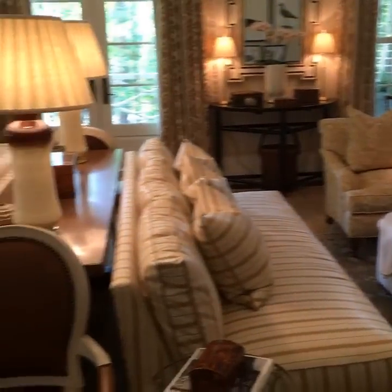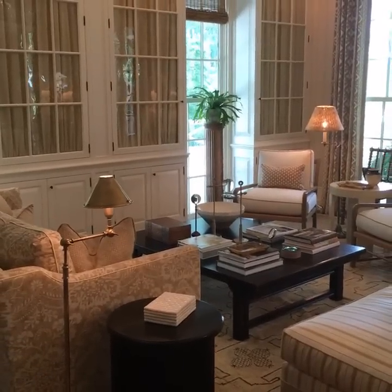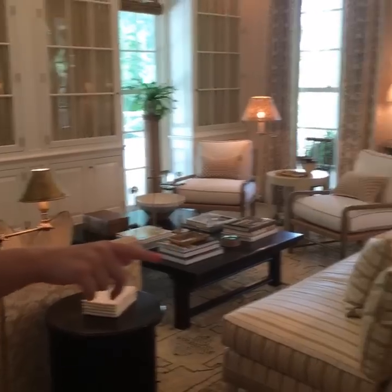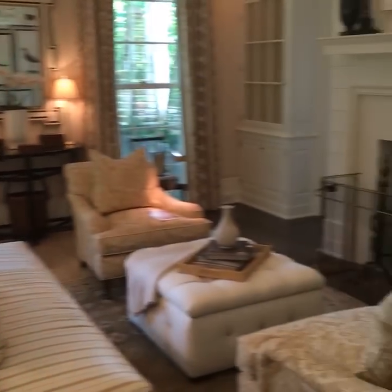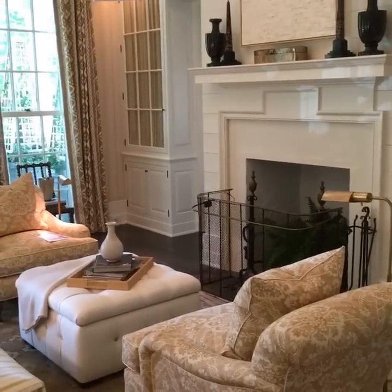And so the area over here on the left, which faces the windows in the front of the house, Mark intended for livelier conversations. And then the area near the fireplace, he intended for smaller, more quiet conversations because it also opens directly into the master bedroom.